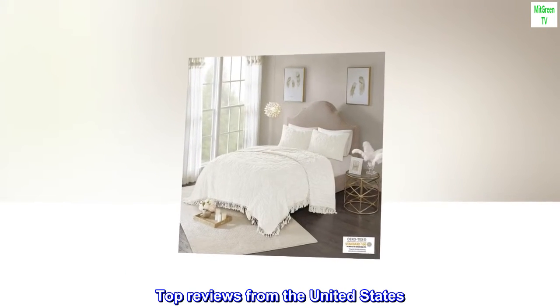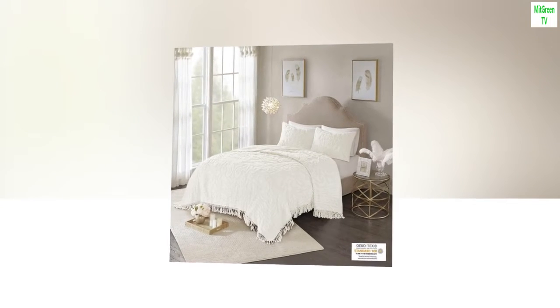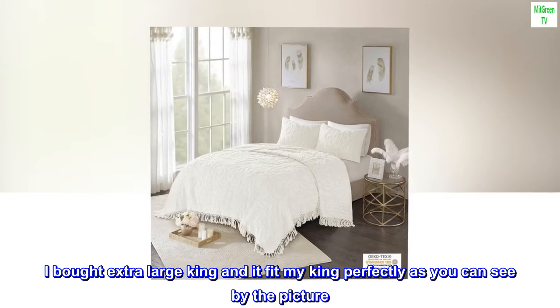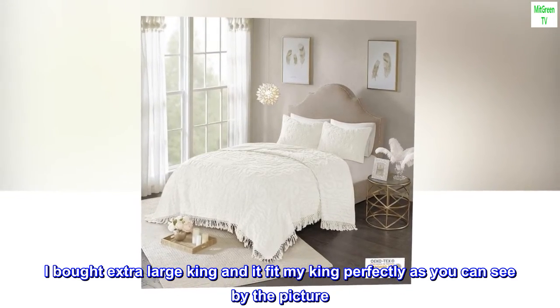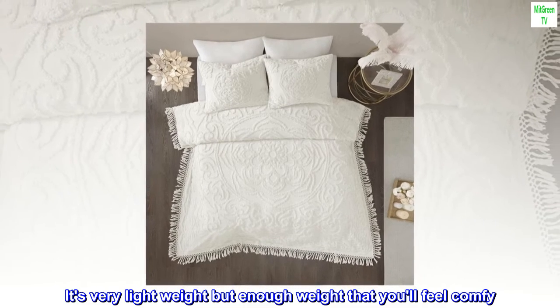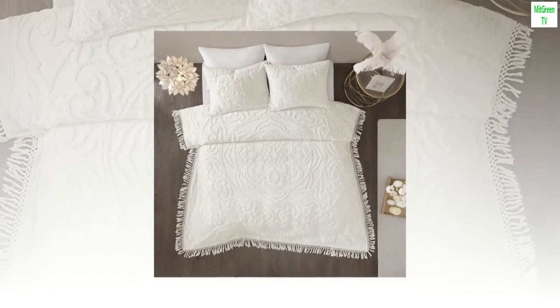Top reviews from the United States. Perfect summer spread. I bought extra large king and it fit my king perfectly, as you can see by the picture. It's very lightweight but enough weight that you'll feel comfy.